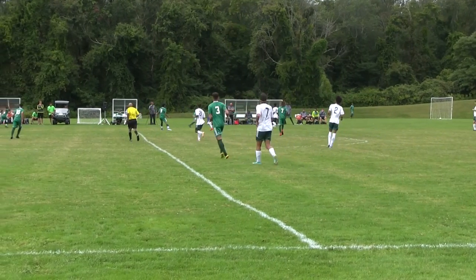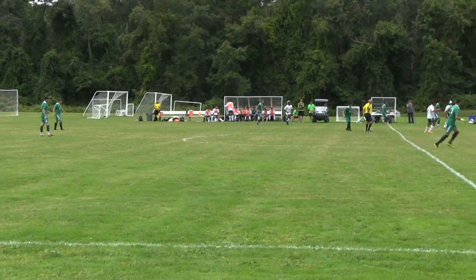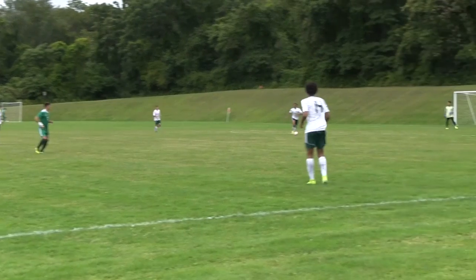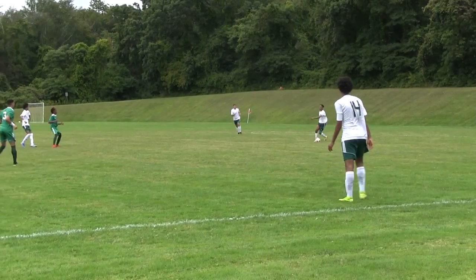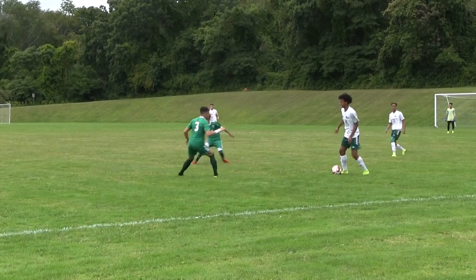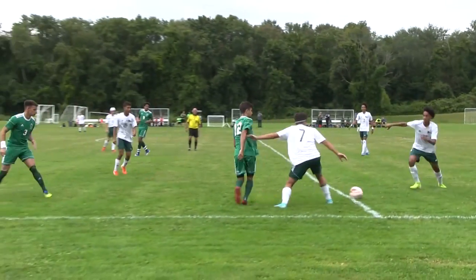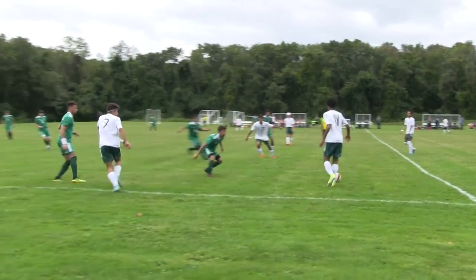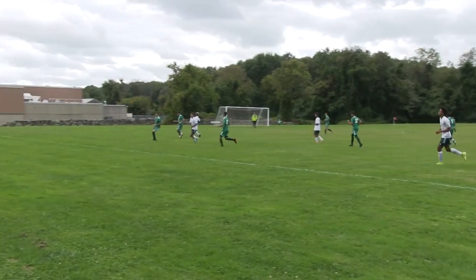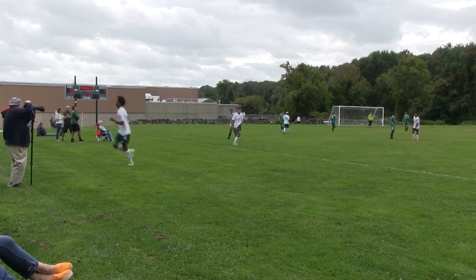Played back. Defenders looking, taking their time. Number 14 on this side. Trying to pass it up to number 7. Broken up by number 12. Good play. Number 14 now has it. Outs, kicking it up, headed out by number 5, Brandon Sousa.